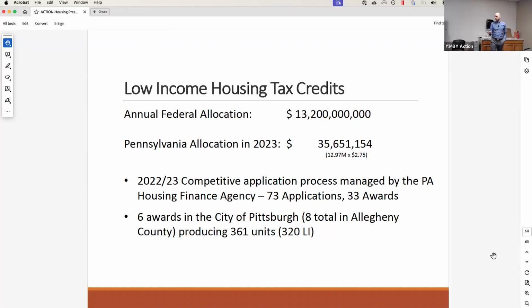City of Pittsburgh got 6 awards, which is a lot. Typically, we only get 3, somewhere around there, and then 2 more in the county for a total of 8. But this is what it's producing on an annual basis: 361 units, 320 of those for low income. When we think about that deficit that I talked about at the very beginning, from the Peduto administration, they said right now we could use 17,000 units like this, and we're building 320 a year.